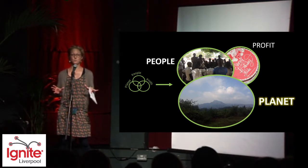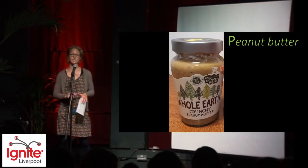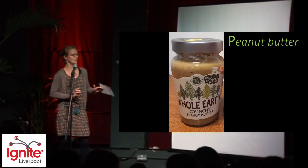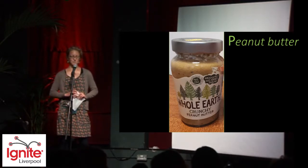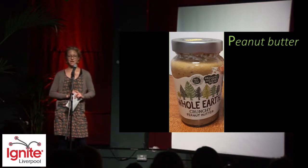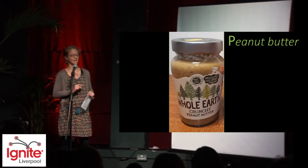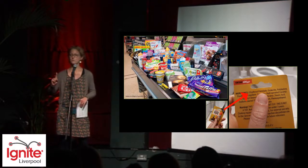And over the next 4 minutes, I'm going to try and argue for the importance of the planet component in that 3P trio. I'm going to use a different set of 3 P's to illustrate my story. And the first P, we're going to start with peanut butter. And in particular, within this jar of deliciousness, I want to draw your attention to one ingredient.